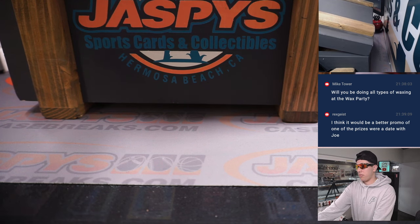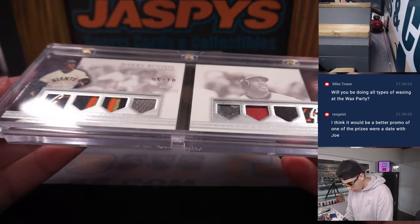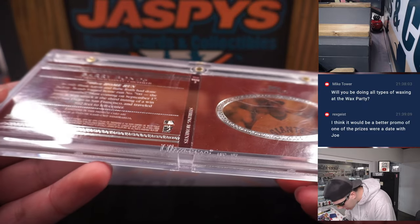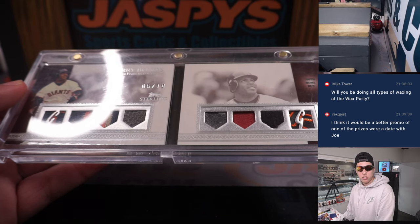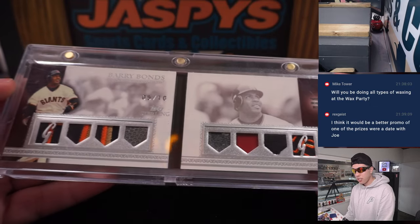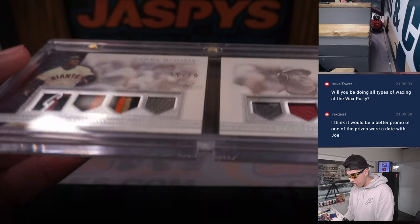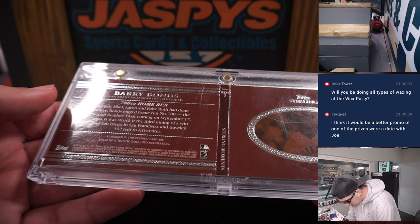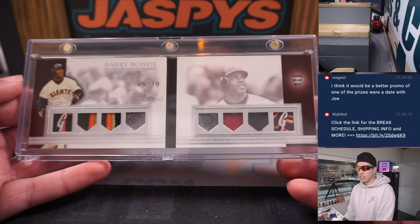Next. Oh, this feels like a booklet. Whoa. Holy cow. From Topps Sterling, what year is it? 2007 Topps Sterling Barry Bonds. Oops, what did I press? Sorry. All right, we're all good. Barry Bonds, 8 patches, 700th home run. 5 out of 10. From 2007 Topps Sterling. Embedded in this premium card are pieces of authentic game-used memorabilia from Barry Bonds. That is awesome.